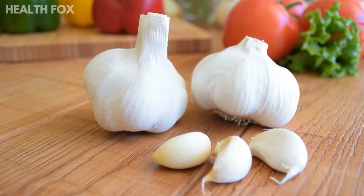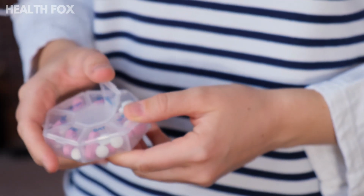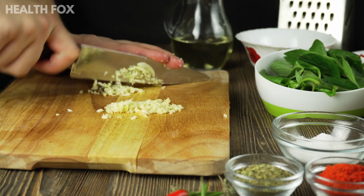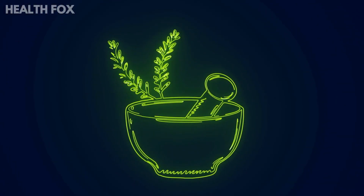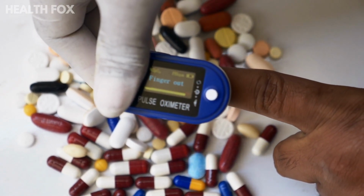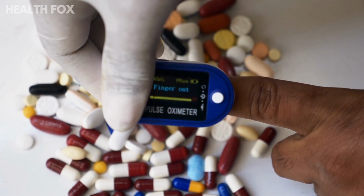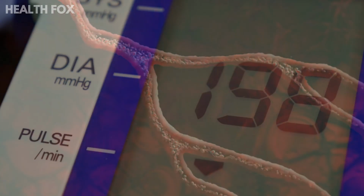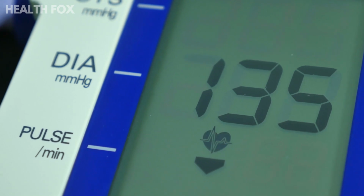Not considering the possibility of interactions with medications. A lesser-known aspect of garlic is its ability to interact with certain medications, so it's important to be mindful of that when incorporating it into your diet. While garlic is a powerful natural remedy, it can interfere with the effects of certain medications, including anticoagulants, antihypertensive drugs, and blood sugar medications. This interaction may increase the risk of bleeding or cause your blood pressure and blood sugar levels to drop too low.